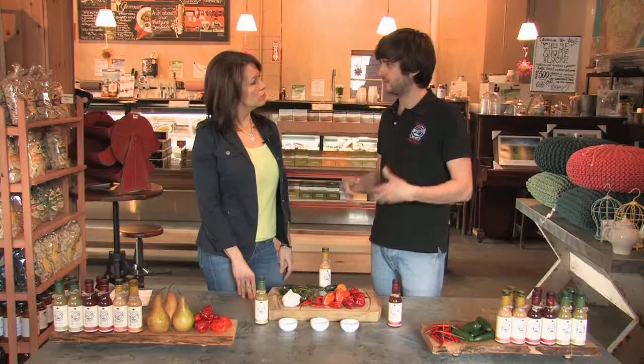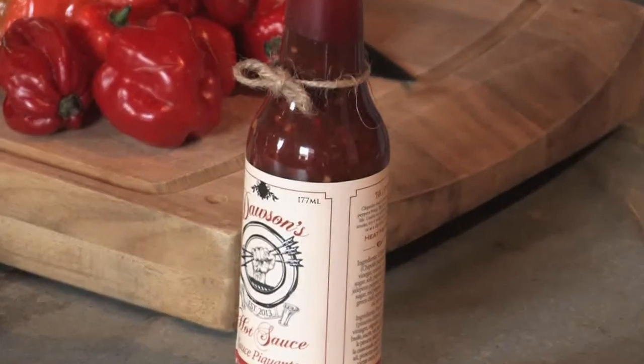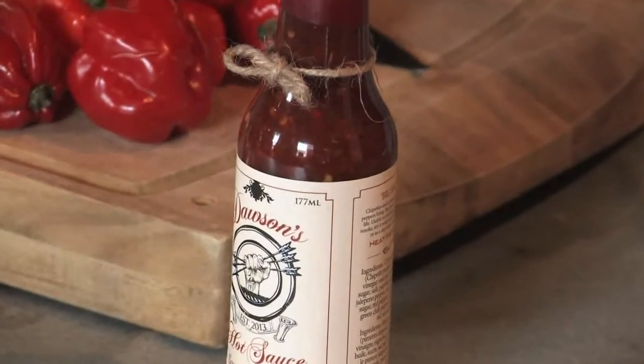Yeah, and this one has that chipotle taste, that smoked taste, because a chipotle is a pecan smoked red jalapeno. So it's like a prepared pepper. It's not a naturally occurring pepper. Right, I see. So that's where you get that smoky flavor from.